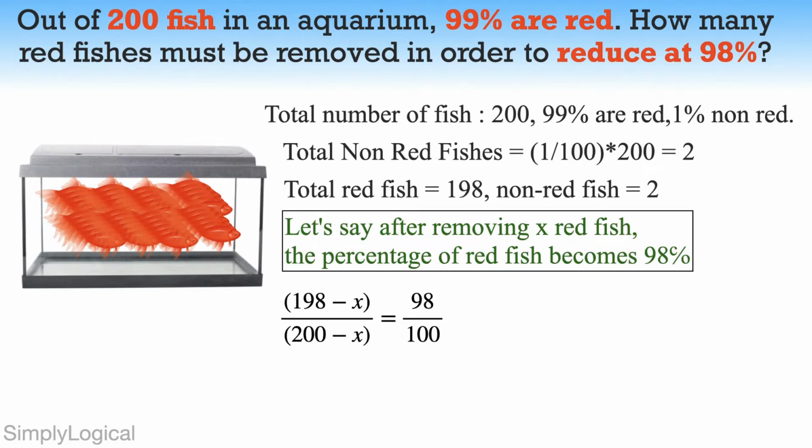over 100. 198 minus X represents the number of red fish in the aquarium after removing X red fish. 200 minus X represents the total number of fish remaining in the aquarium, which includes non-red fish as well. RHS represents the percentage that we need to achieve. So let's solve this equation.